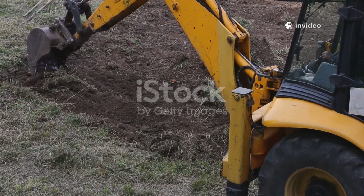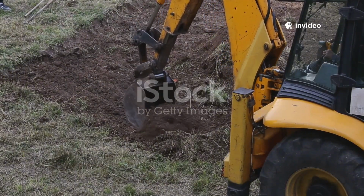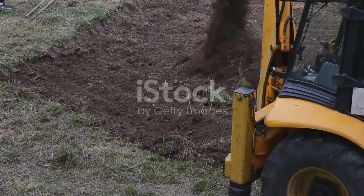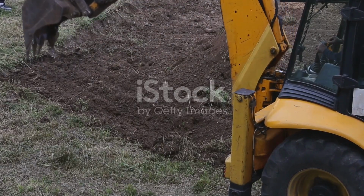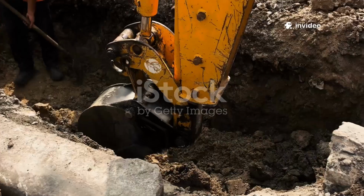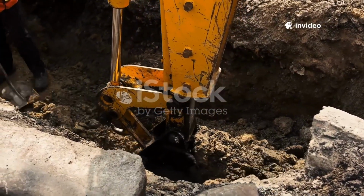The moment of truth, the first scoop. It's a scene that marks the official beginning of the build, a single action that sets everything else in motion. There's a sense of anticipation in the air, as if the ground itself is holding its breath, waiting for the transformation to begin. The excavator's bucket bites into the earth, breaking ground and marking the point of no return.